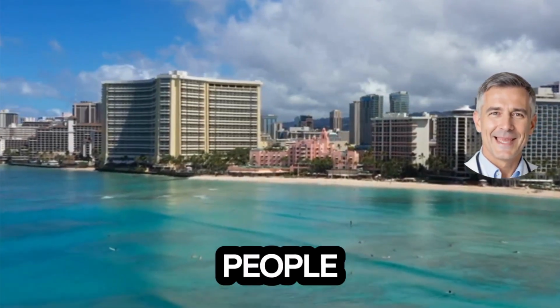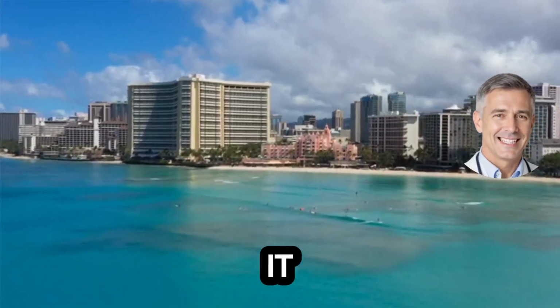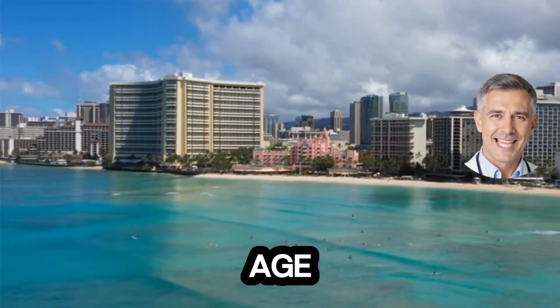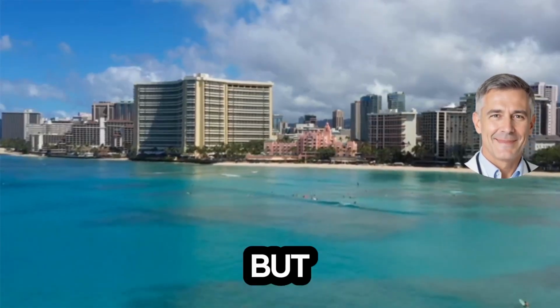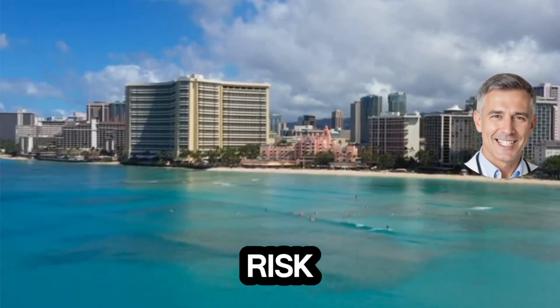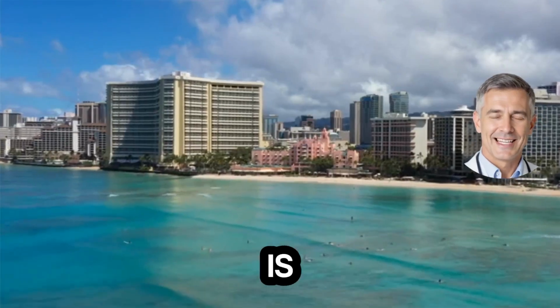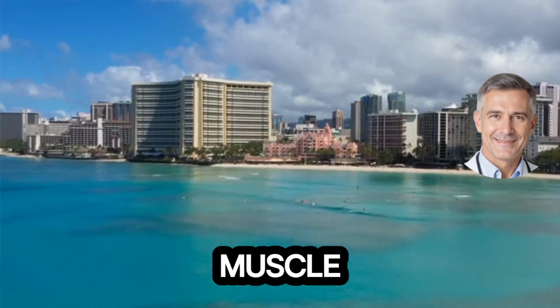I've seen too many people accept falls as just something that happens when you get older, and it doesn't have to be that way. Yes, balance changes with age. Yes, reaction time slows down. But the single biggest modifiable risk factor, the one thing you have direct control over, is muscle strength, and specifically, this muscle.